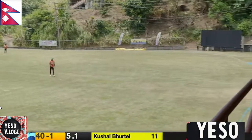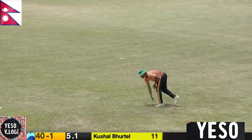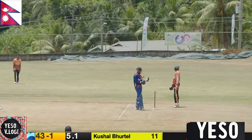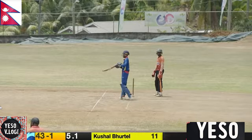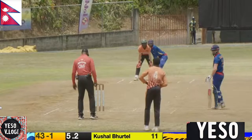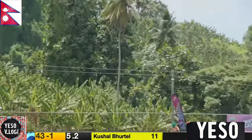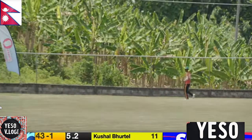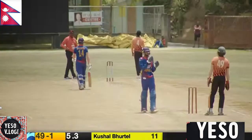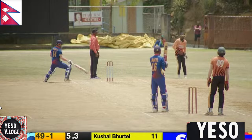And he sweeps and into the fence, 1 bounce for 4, and he moves on to 31. The total now on to 43 for 1. We are in over number 6, and immediately we see Captain Milius making some adjustments. And he lifts that high over extra cover. That's gone for 6. So again, Anil really being the aggressor. He hustles on to 37. And the total now on to 49. 49 for 1. We are in over number 6.